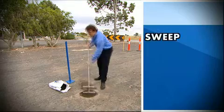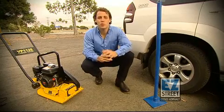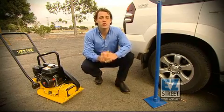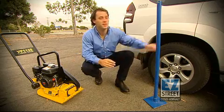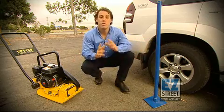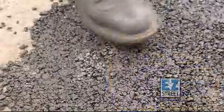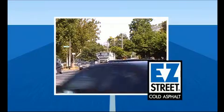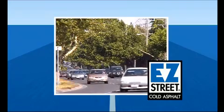Well, that can be broken into 3 basic steps: sweep, fill and compact. EZ Street is compacted in 25 to 50mm layers. Crews can use all sorts of compaction devices, from plate compactors to hand tampers and even the car tyre. But remember, EZ Street relies on compaction, so the better the initial compaction, the sooner the patch will set. To add to this, curing occurs most rapidly in high traffic environments where it receives considerable secondary compaction from vehicles.